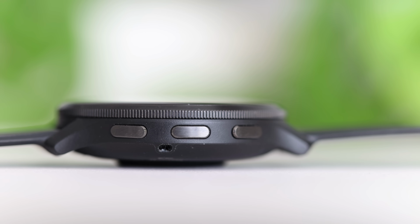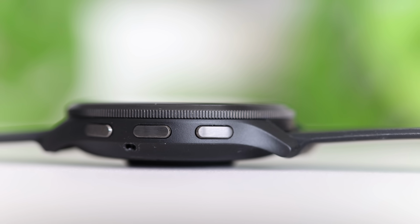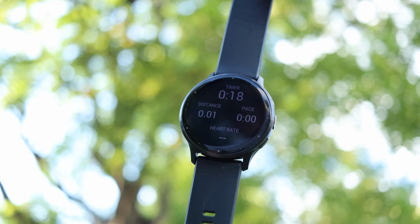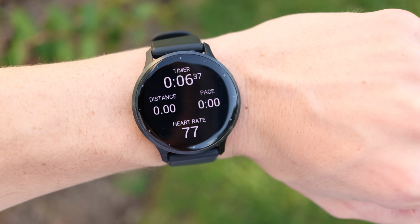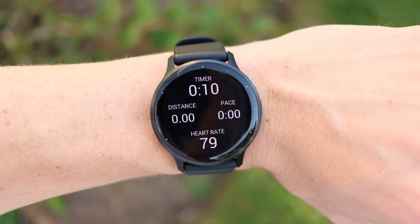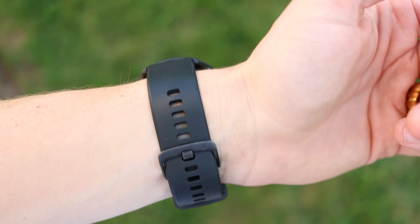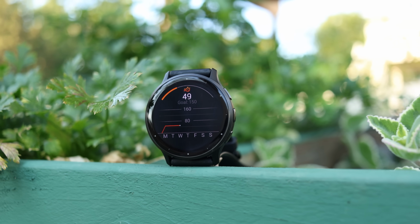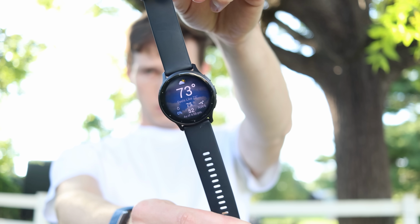On the right side, we have 3 buttons. I'll show you what they do in an interface tour in a minute. On the left side, we have a speaker, so you can now answer phone calls on here and use a voice assistant. On the front, we have a 1.4-inch AMOLED display, which is larger than the old 1.3 inches. And yet we're also getting a longer battery life on here with 14 days per charge. We have a stainless steel kind of ridged bezel on the outside that feels and looks very nice.